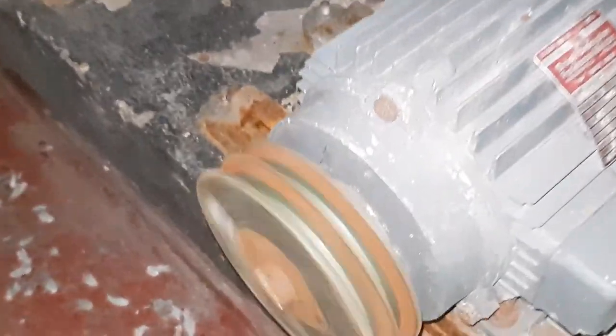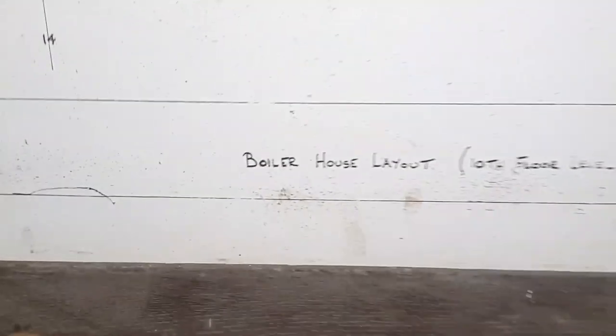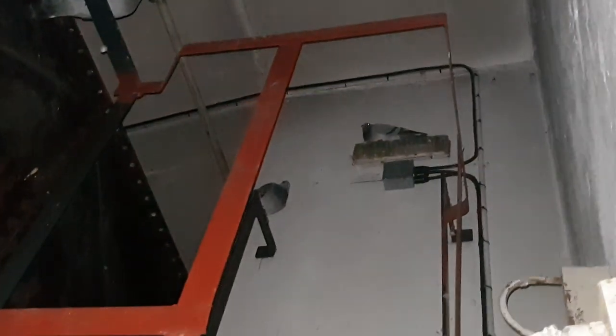Yeah, they've been stripped down a bit. Boiler house layout, 10th floor. Remember. Oh, pigeon oven up there. Yep. It's the only security I can see in here. Let's go on the roof.